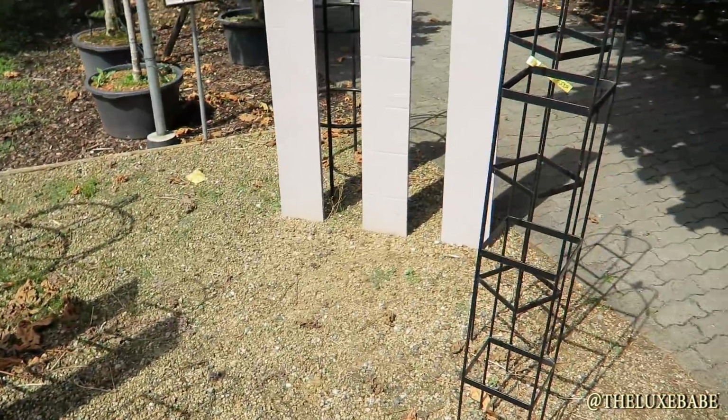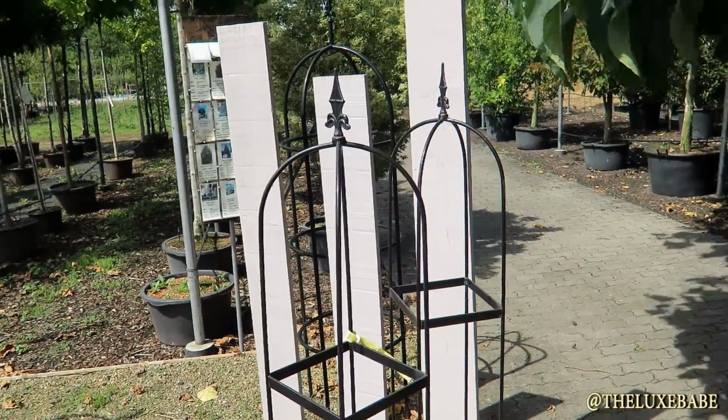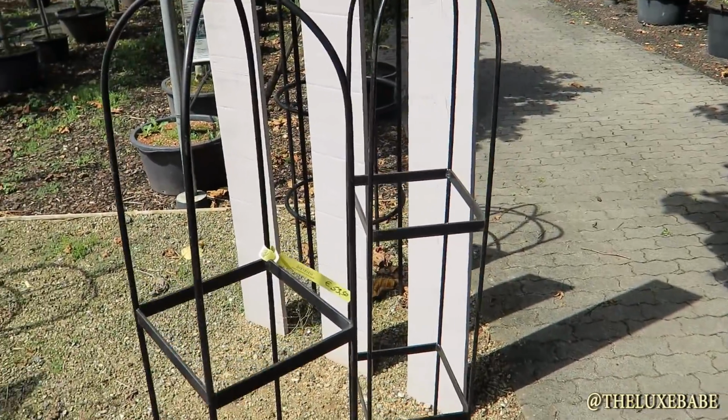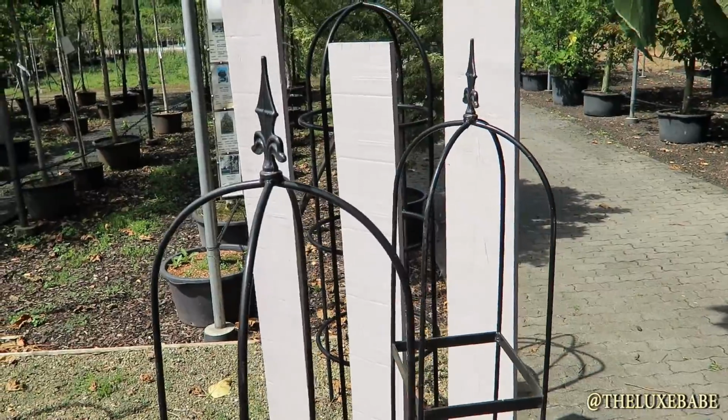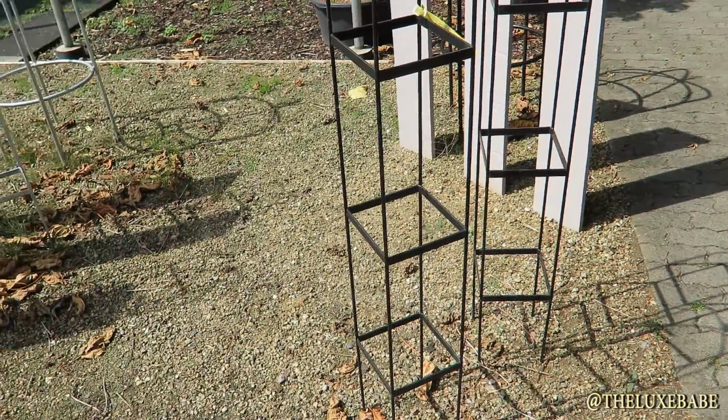I planted so many tomatoes this year. I told my husband if I ate one more tomato, I would become tomato ketchup, literally. But I like this black one. I just think that it looks so neat against my white brick wall.